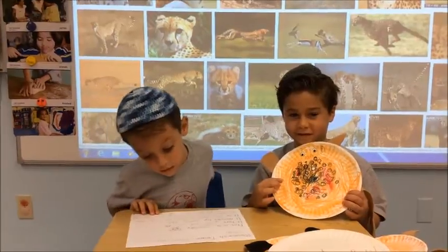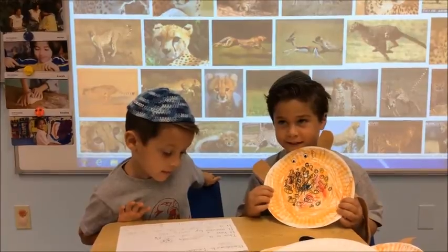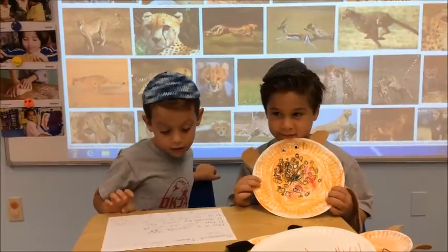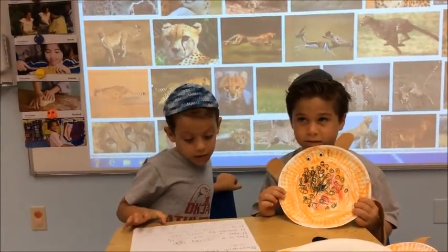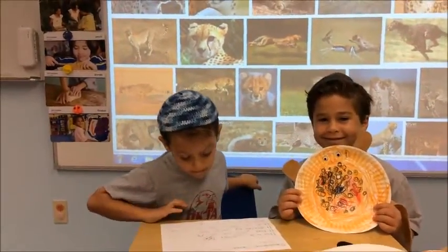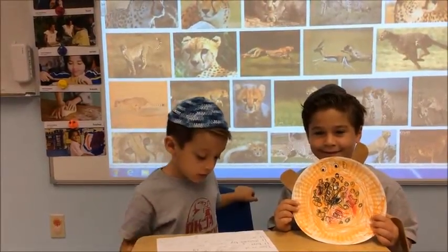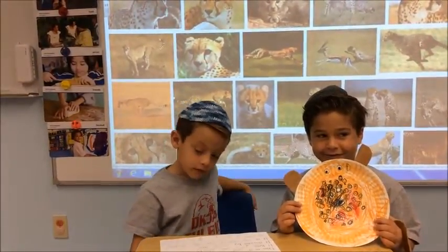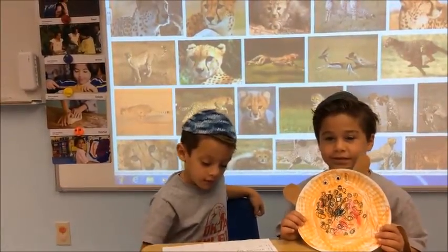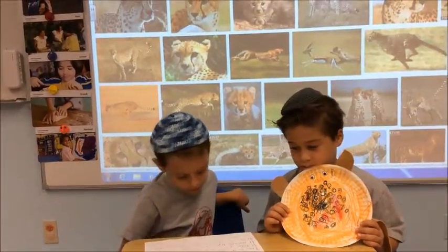Team Jonah, Doug, Jacob. This is a cheetah. It has claws. It has spots. It moves by running fast. It runs 70 miles per hour.